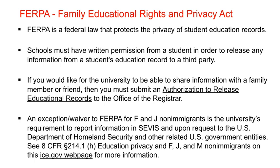We're now going to talk about FERPA. FERPA is Family Educational Rights and Privacy Act. FERPA is a federal law that protects the privacy of students' educational records. Schools must have written permission from a student in order to release any information from a student's educational record to a third party.